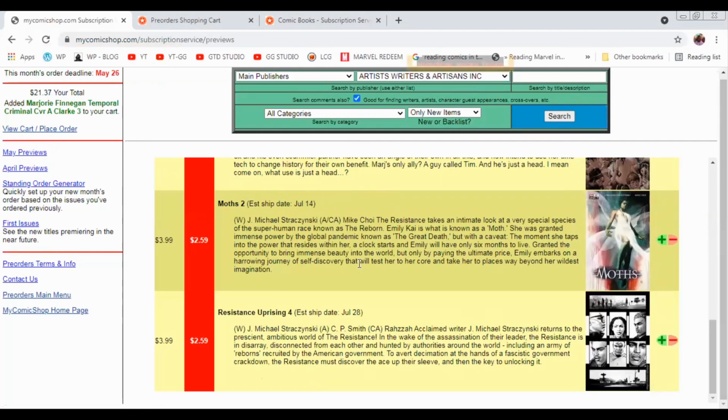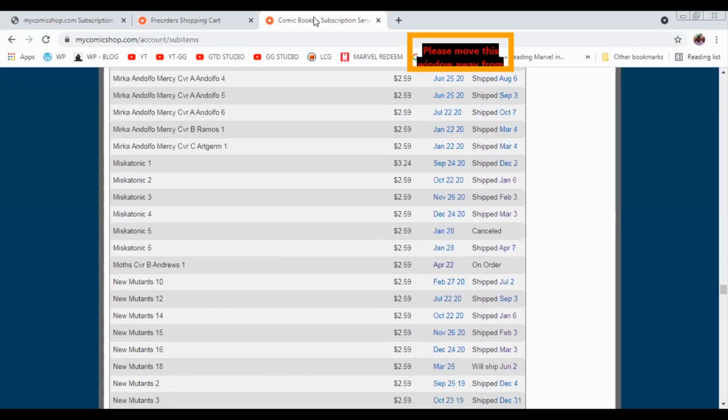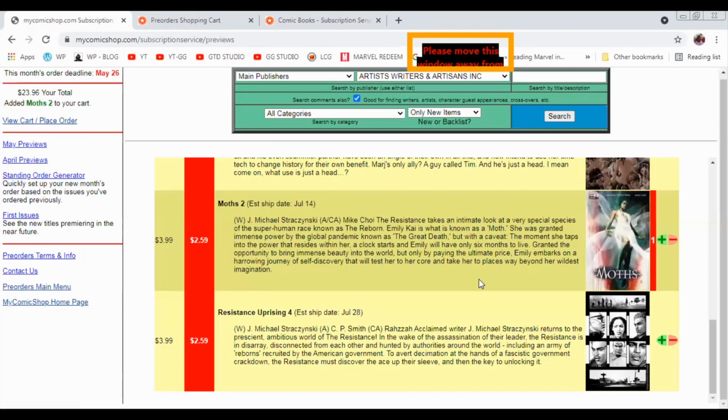Anything else? We got Moths. Did I end up getting Moths? I don't think I did. I need this to move. Back here. I feel like I did get Moths. I did, in fact, get Moths. #1. Here's #2. Oh, yeah, because this is the Mike Choi book. Mike Choi and J. Michael Straczynski.